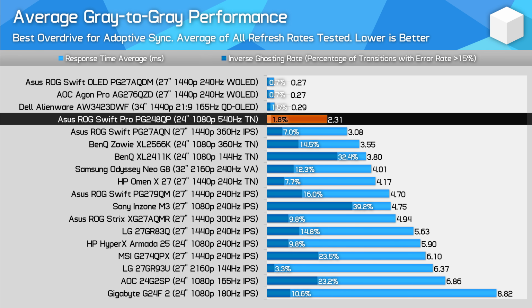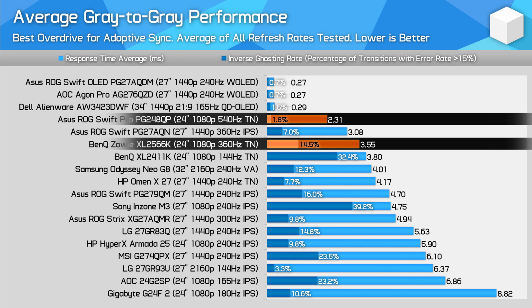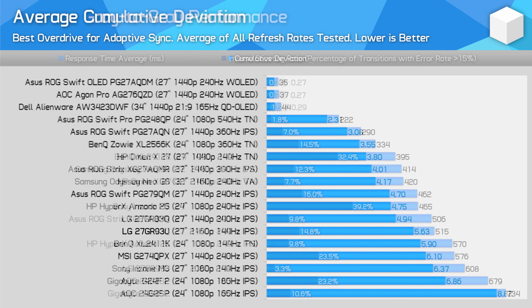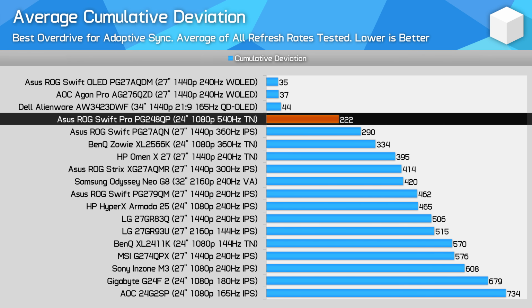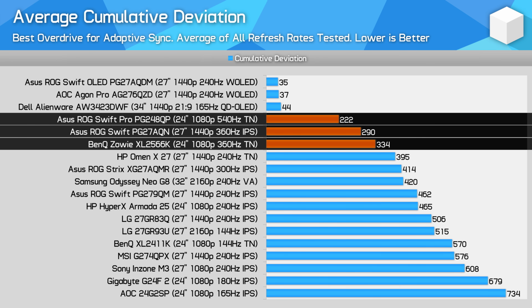It's also a clear step ahead of the BenQ XL2566K, which is expected from a newer generation of panel, but perhaps not to this degree, and pretty much anything that's not 360Hz or above has no hope of competing outside of OLEDs. Average cumulative deviation also shows the strength of the PG248QP and its strong combination of speed and lack of overshoot. We're still seeing a 31% gap between the PG248QP and PG27AQN and a 50% advantage over the XL2566K.